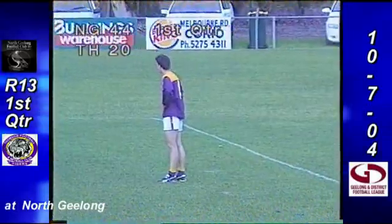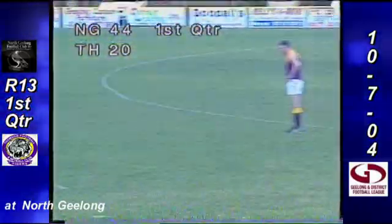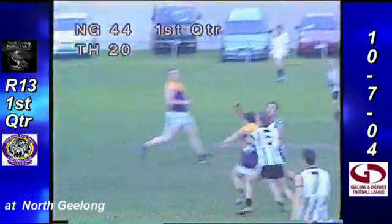Playing well again, Dan O'Connor. Eric, he's had 4 kicks and 6 handballs. That's a lot of handballs. Last week he also had a lot of handballs. Well, there's another one, because instead of taking a kick, he handballs to his teammate there, Riley.